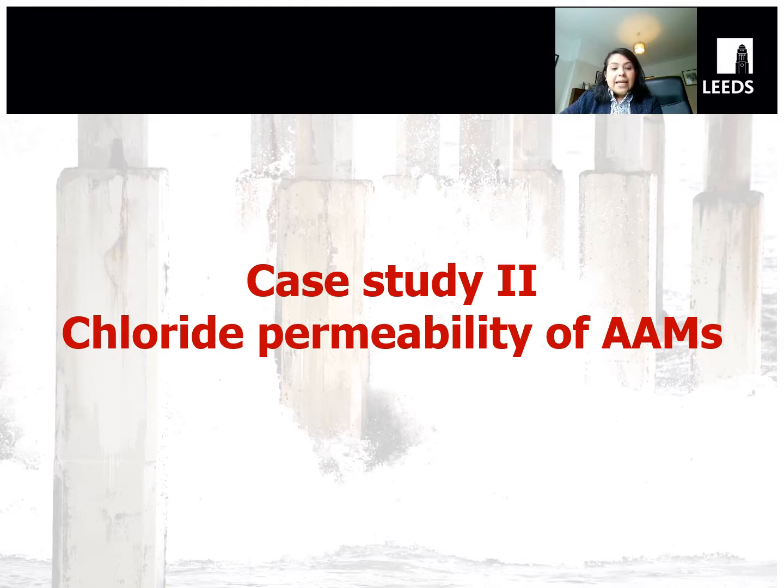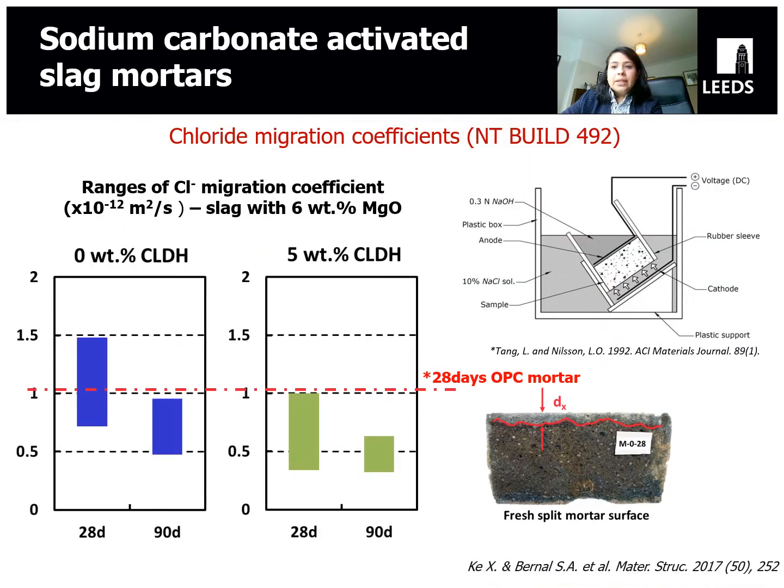So the second case of study is, of course, chloride permeability of alkali-activated materials. People working in this area perhaps know that alkali-activated cements are always considered to present very, very high performance when we evaluate them against chlorides. So I'm not going to go into much detail about what other people have reported in the area, but what I want to mention today is, for the case of sodium carbonate activated slag mortars, we wanted to trial if having higher contents of layered double hydroxides in our cements would have a positive impact in the chloride permeability in these materials.